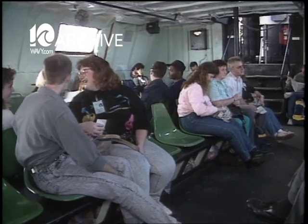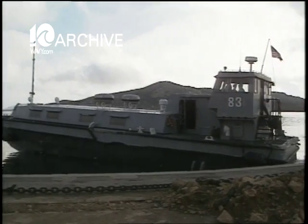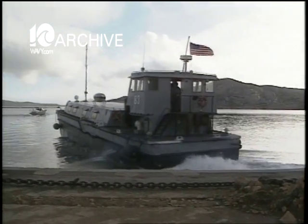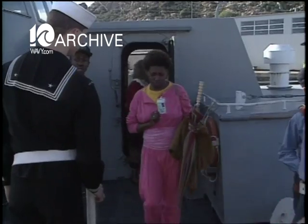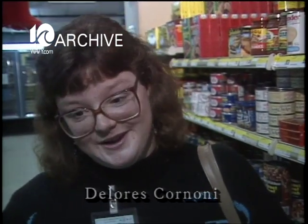We went grocery shopping with a group of wives from Norfolk on a landing craft. You see, we're on La Maddalena. The commissary is on Santo Stefano. Dolores and Brian Cornoni are recent arrivals, quickly learning about regular water shortages, power outages, and housing. We have no heat, and we have tile floors, so when you get up in the morning, you are awake.